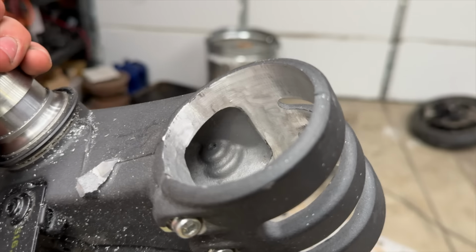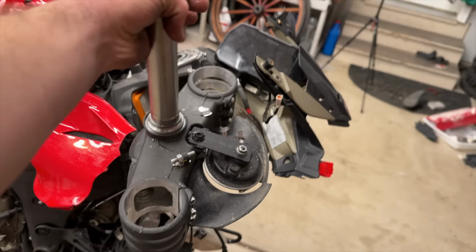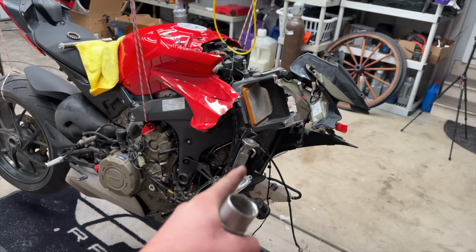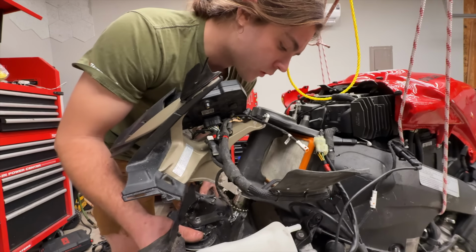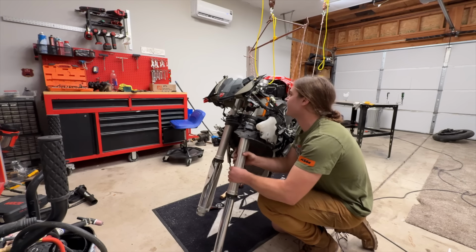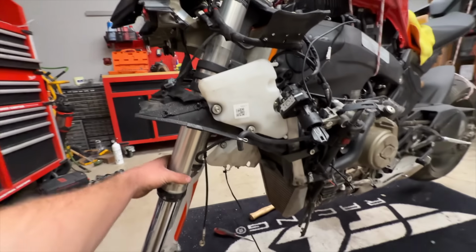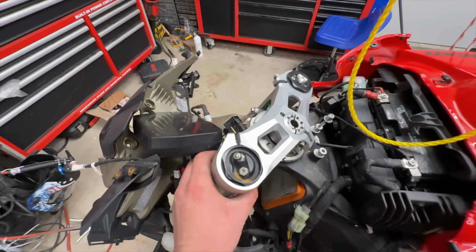Many hours later, and check out what we have. What? Time to install this triple clamp and see how the forks look on the bike. Hopefully, it clears the radiator and the oil cooler with the big 21-inch front tire. Starting to look like a bike. Check this out. What? Everything looks to be pretty happy.